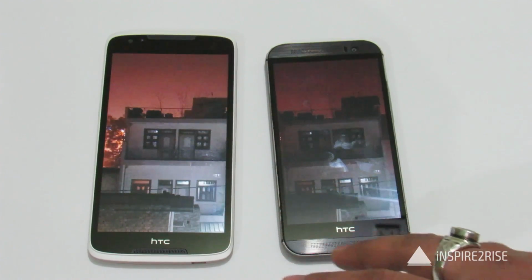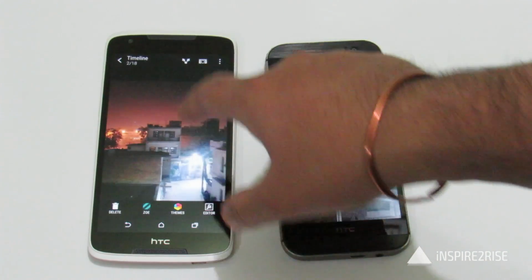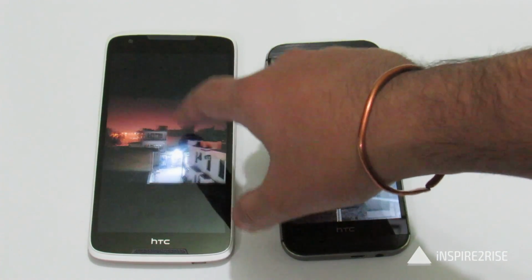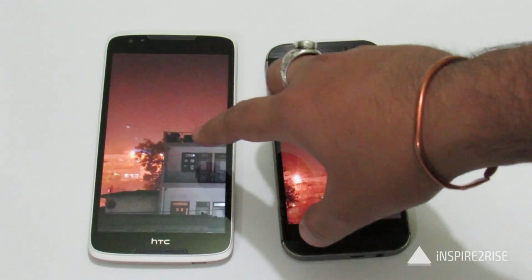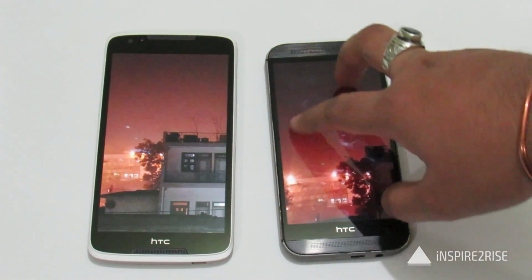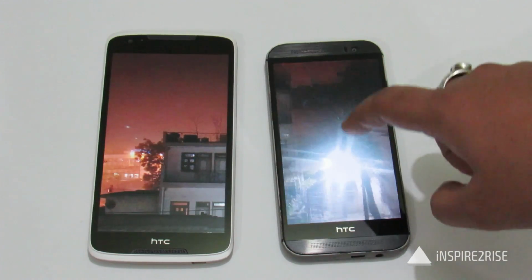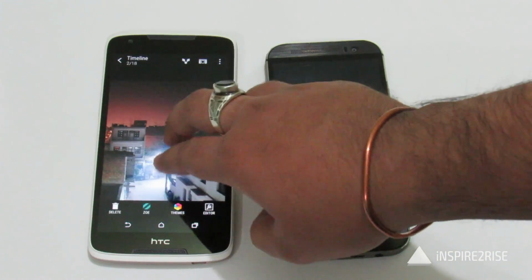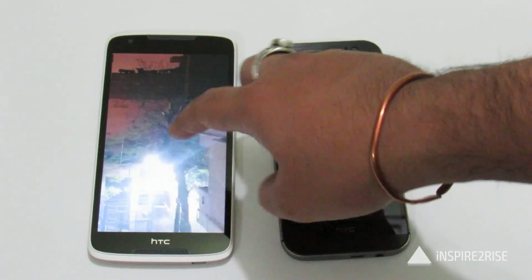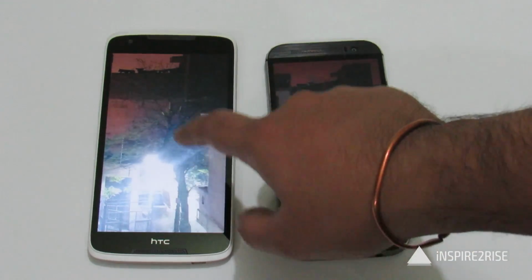The overall nighttime performance in the Desire 828 is seriously good. The light wasn't that much in that area, still overall exposure and everything is good. There is noise in this photograph, but there isn't as much noise when compared to the One M8 Eye. It has too much noise, and this light over here is too much, considerably higher when compared to the Desire 828. It was able to segregate these light patches, and that's something which is great on the Desire 828.